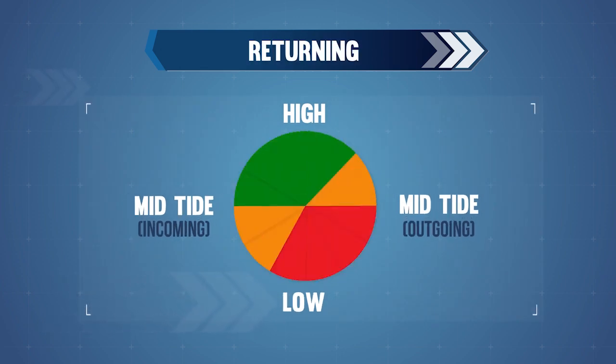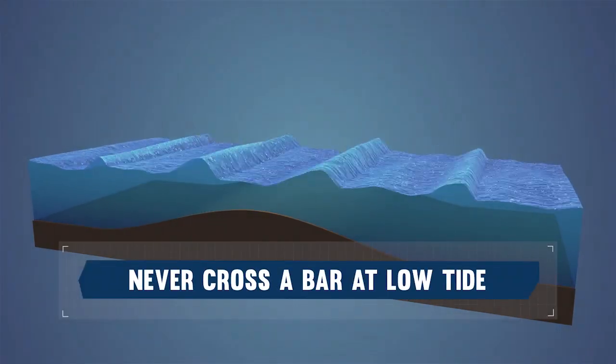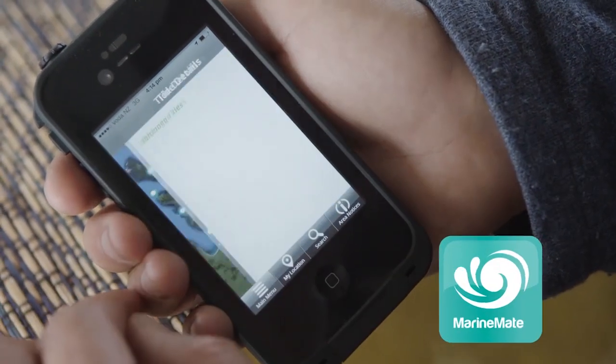When planning your return across the bar, as a general rule, up to 3 hours before high tide and 1.5 hours after high tide are optimum. All other times should be avoided. Never cross a bar at low tide. MarineMate is a really good smartphone app for up-to-date tide information.